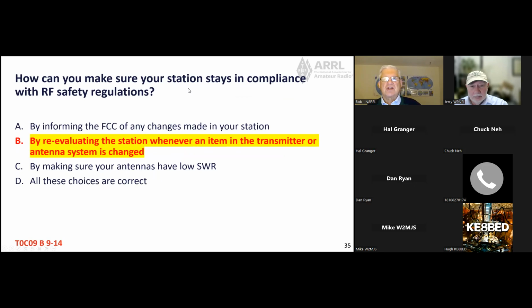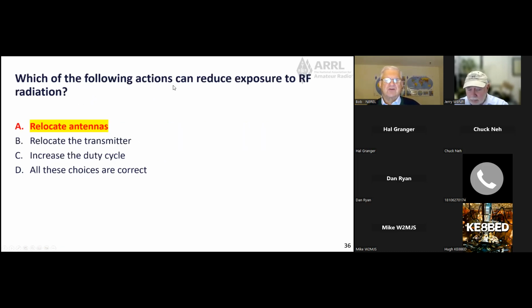How can you make sure your station stays in compliance with RF safety regulations? By reevaluating the station whenever an item in the transmitter antenna system is changed. You change your transmitter, recalculate. You change your antenna system, recalculate. Which of the following actions can reduce exposure to RF? Relocate the antenna. How about relocating the transmitter? No, that has no effect. Increase the duty cycle? No, that would make things worse. So you move the antenna if you can, or when you put up the antenna, put it in the safest place you can.